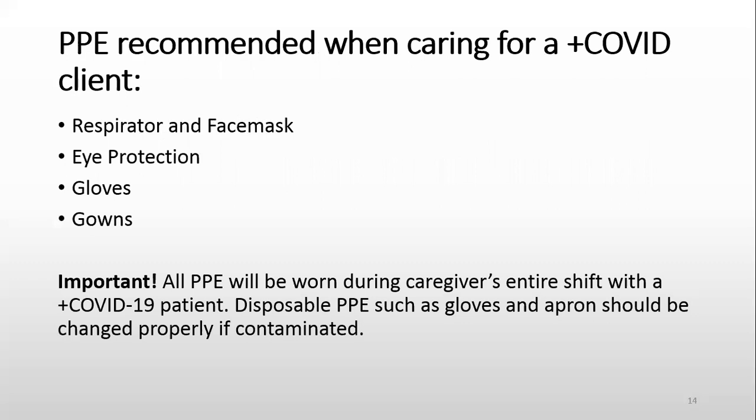Please refer to pages 5 and 6 of your student guide. PPE. The CDC has specifically indicated the types of PPE healthcare providers should use in working with people who are positive for COVID-19. The PPE recommended when caring for a client with known COVID-19 includes respirator and face mask. Put on a respirator, N95, and surgical face mask before entry into the care area.